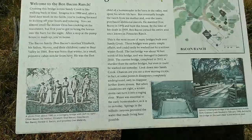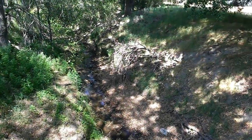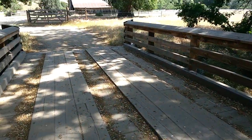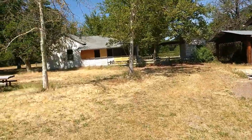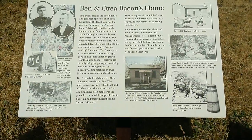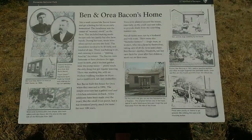Heading over to the Ben Bacon Ranch. This is the stream that runs right by the ranch and a 10-ton wooden bridge. There's the barn. So the original house was built around 1894, added on to a couple of times. That section of the house behind me is the original section from 1894.